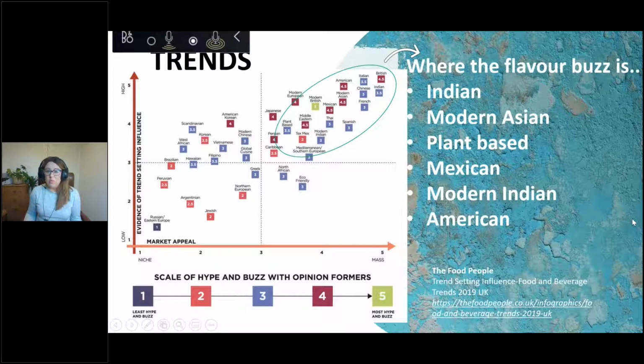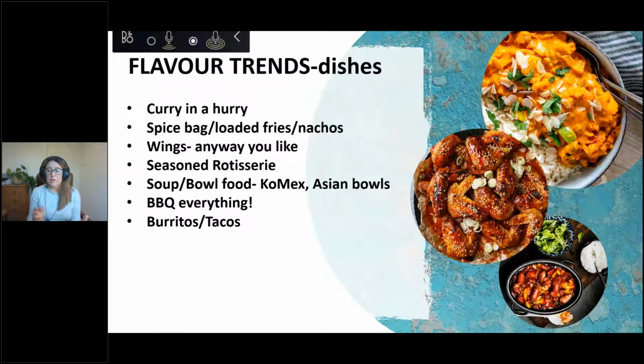So what kind of dishes are they using with them? If I summarize these in the way that I speak about food in the market, it's curry in a hurry. It's a quick curry in a bowl. It's familiar, it's warm, especially in these months, but adding some really nice flavors.